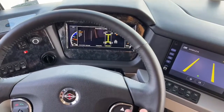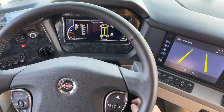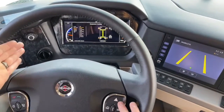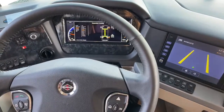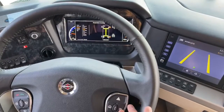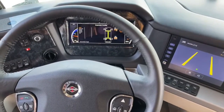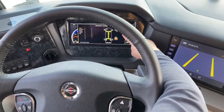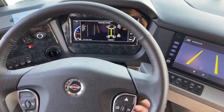Now we can also come here and go into manual mode. If you want to try and do it yourself, you absolutely can. So we have options: front left, front right, right. So we can drop the entire right side or drop the entire left side or drop the front, all at the push of the button right here from the cab. And then once I want to go back to travel mode, just push the button. It gives me a warning saying not at ride height, so I know just to let it do its thing before I start driving away.